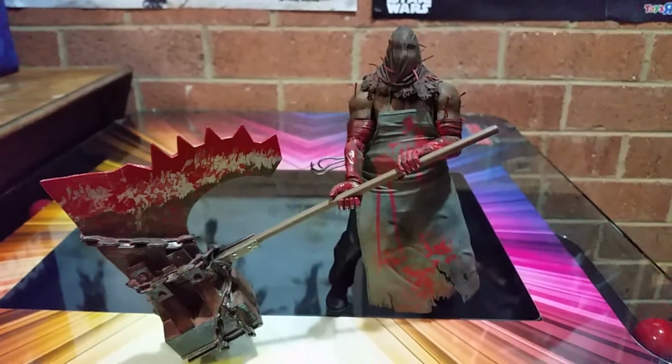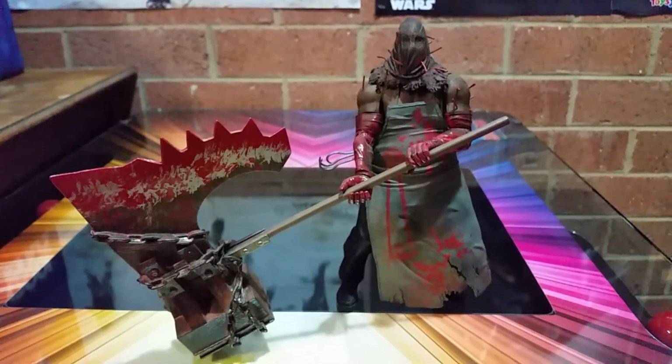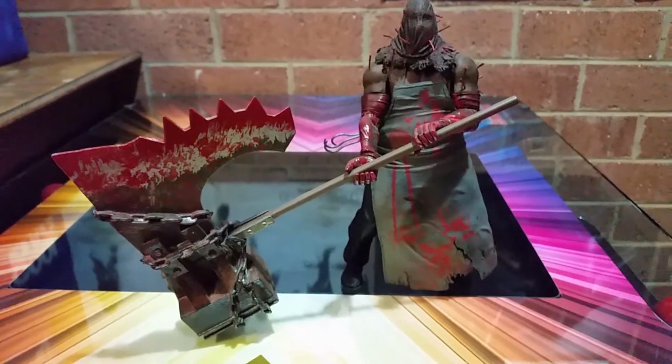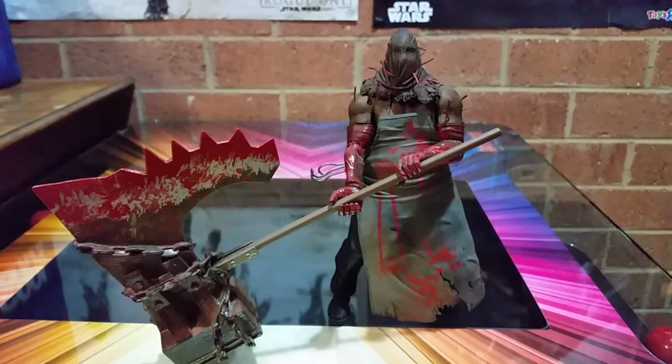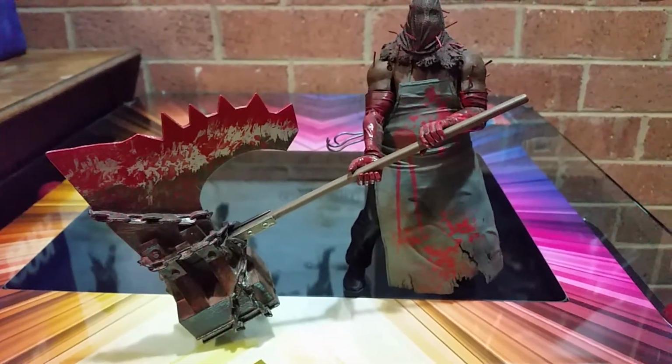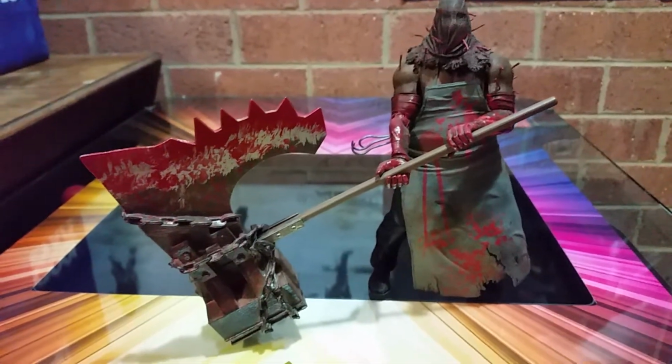Anyway, that's what he looks like. Hope you like. Right, and actually, hope you get the axe for it, because it really completes the figure. It makes it even more disgusting. Alright, so that's that.